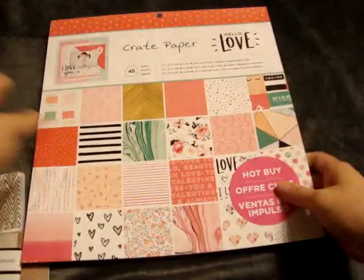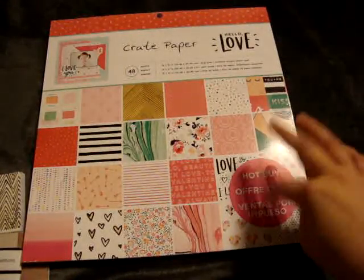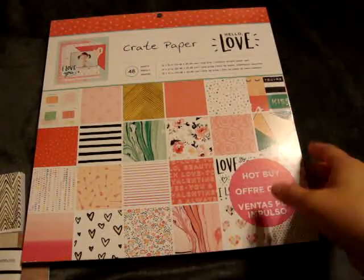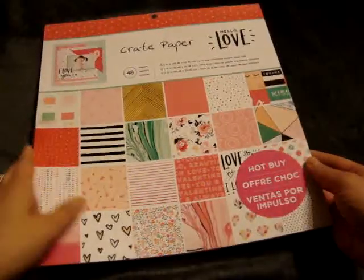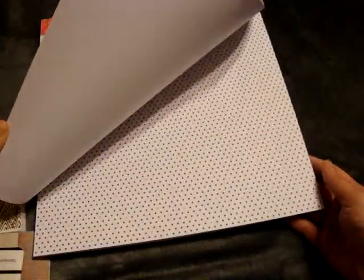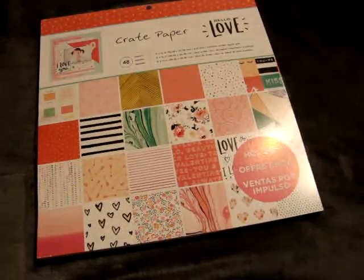I believe I went there last week on Tuesday, or maybe it was the week before, when they had their paper pads, the $5 hot buy ones, on sale for like $6, and then they had an additional 20% off coupon, so these came to $4 and change. So I picked up the crepe paper Hello Love. I just like all the different colors and patterns in here. I figured you can use this really any time.